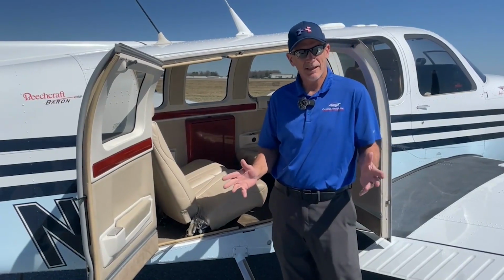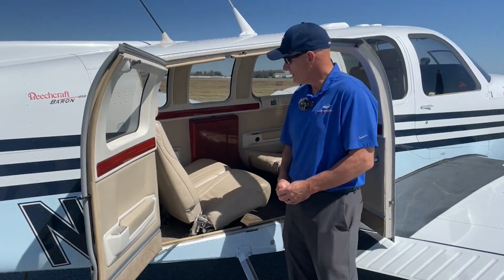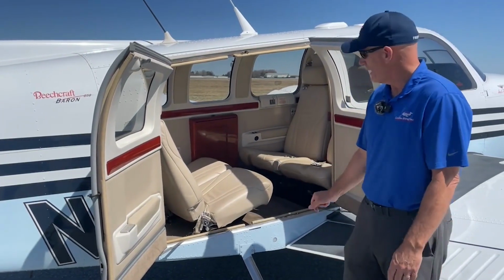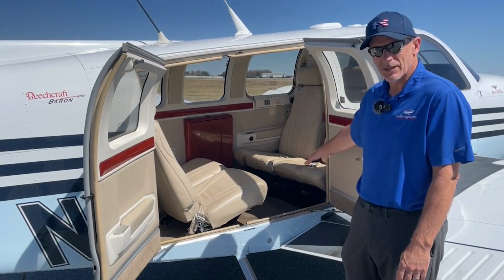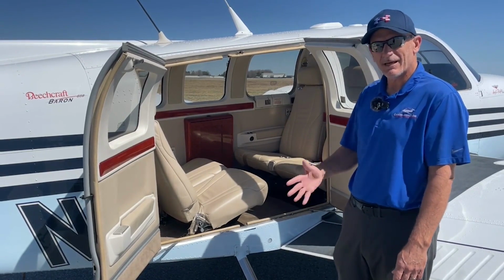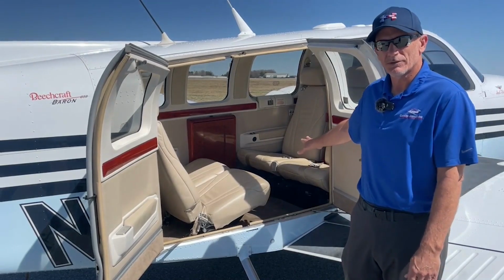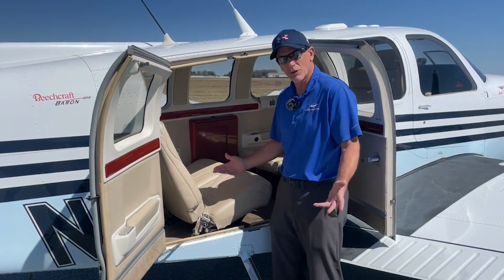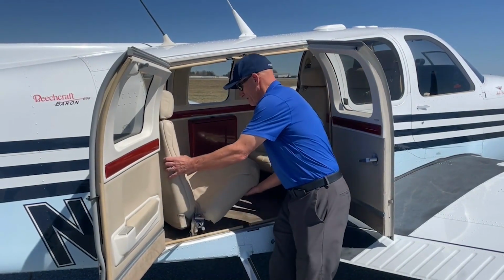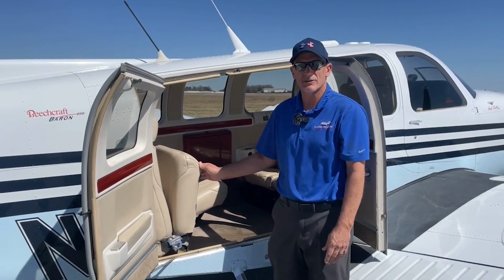Another reason that pilots buy the G58 Baron is for the big double cargo doors. You can see here we have flexible seating. Right now it's in club seating configuration. The middle seats here can actually turn around. It takes about 5 minutes once you've done it a couple of times. If you have passengers that don't want to fly backwards, you can turn those around. These rear seats here, no tools needed. We can simply fold this up. There's a latch in the back to hold that in place in case you need a little extra room.